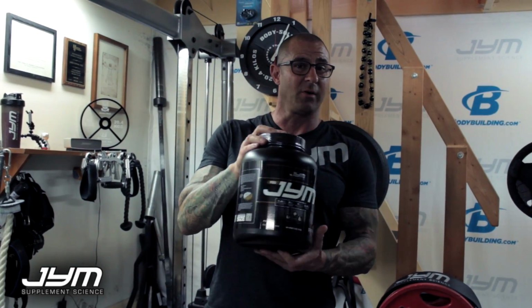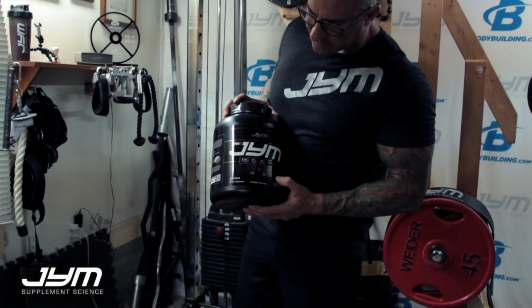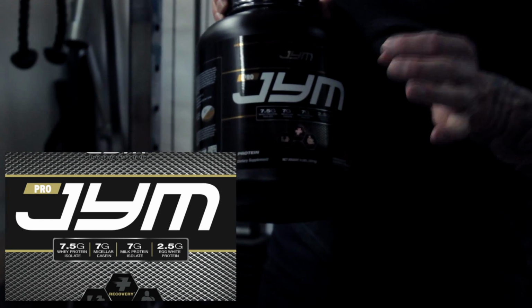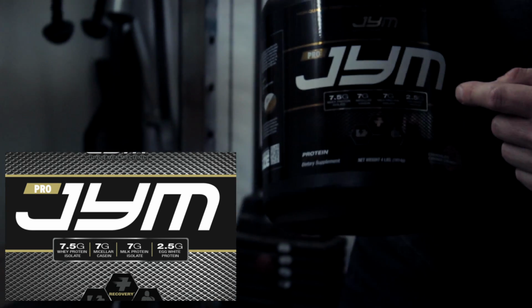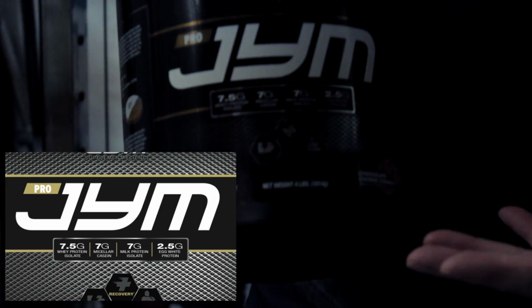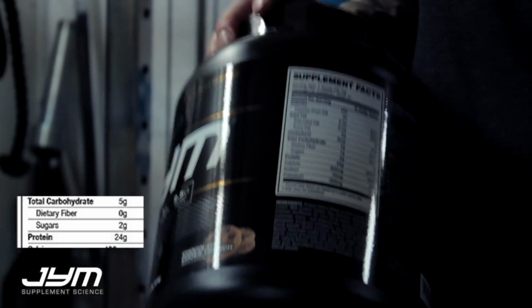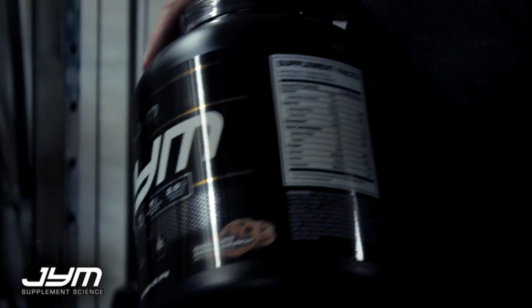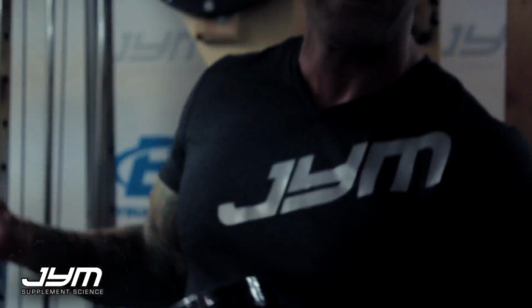50-50 is still good, but like I said, you really want to have more of the micellar casein than the whey. But also, what I really want to point out here is on the front of the jug right there, I have the actual precise amounts of each of those protein sources so that you know what you're getting in the 24 grams of protein that's listed on the jug. You can see that all adds up to 24 grams. There's no BSing here. There's no cutting corners.